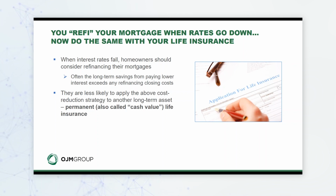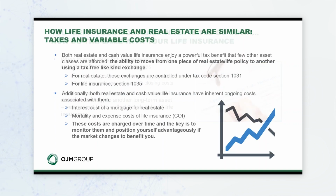However, it's less likely to be applied to a cost reduction strategy in cash value life insurance or permanent life insurance. And today we're going to talk about why refinancing, restructuring your permanent life insurance may be advantageous.